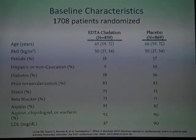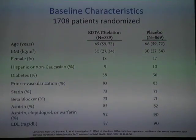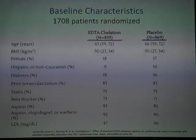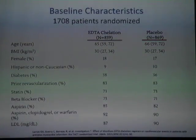Okay. This just shows the placebo and the chelation group were similar groups. And similarly, interestingly enough, the LDL was 87 in the chelation group and 90 in the placebo group. I thought it would be higher, but they weren't.